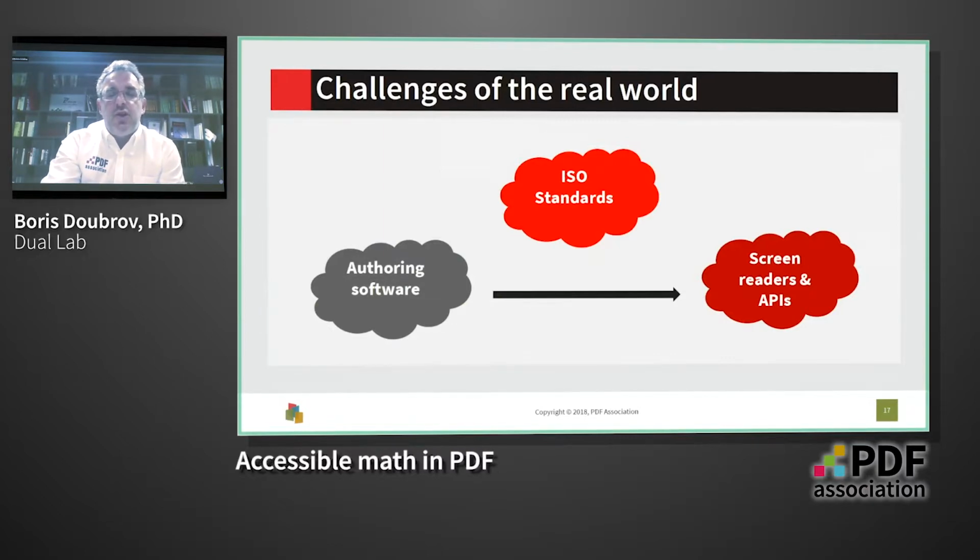On the other side of the picture, we have consumers, and by consumers I mean screen readers and accessibility APIs, which are aimed to convert electronic documents into something accessible by disabled people. So, for example, while screen readers turn electronic documents into voice, there are technologies that would use braille display, etc., but still they need to understand what's inside the documents and then turn this into something understandable to a visually impaired person.